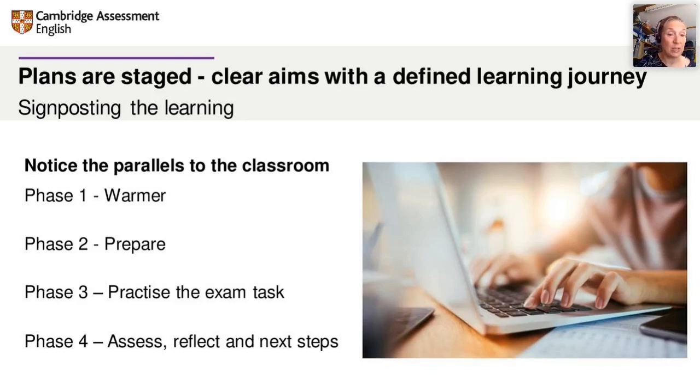The lessons open with a warmer. There's a preparation stage where they're practicing and exploring strategies that they can try. Then there's a practice phase where they complete the practice exam task. And the lessons end with an assess, reflect, and next steps.